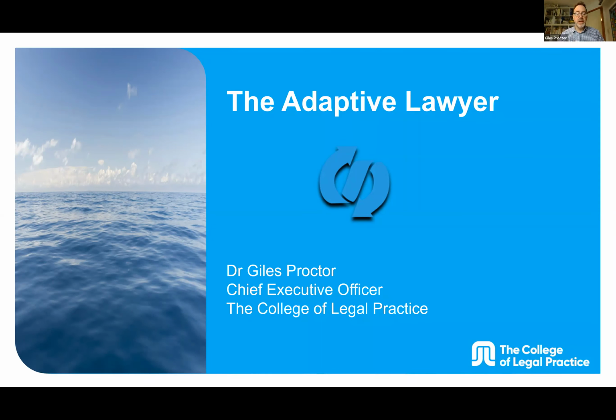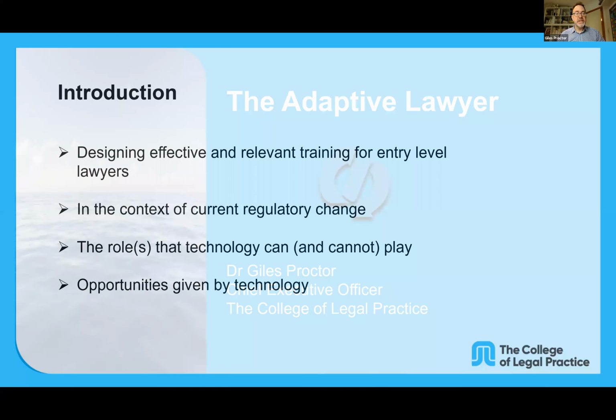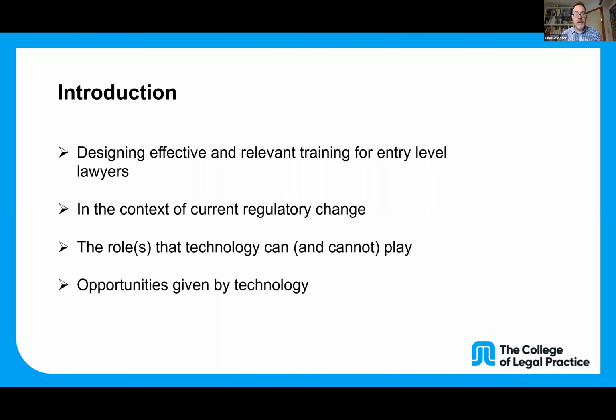And I suppose for this particular presentation, I've got two effective focuses. The first one is referencing those legal professionals, not just trainee lawyers on the graduate route, but also anyone who's coming into our profession at a paralegal or legal executive level, who needs to develop their training.